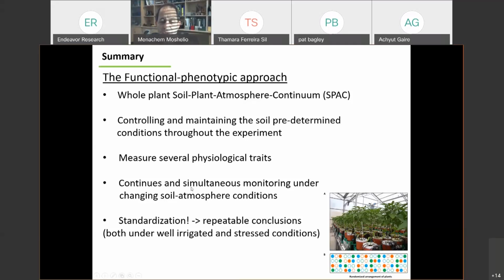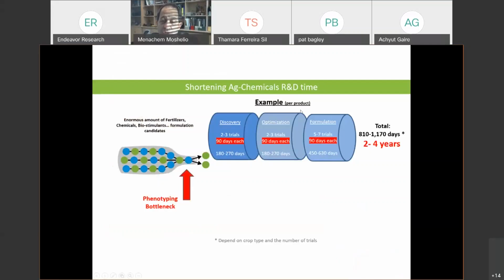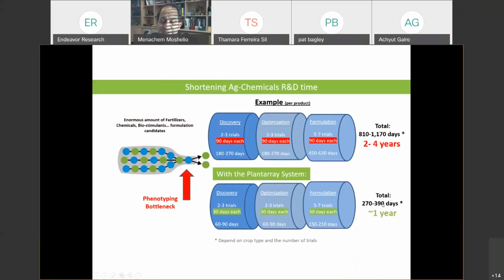We measure continuously and simultaneously, so we get millions of data points, but because we have very nice software, we can analyze it on the spot. And actually, because we finished the experiment in 1 month, we can push in one season 3 consecutive experiments. So we have standardization and repeatable condition. So all in all, we could shorten the development of a new biostimulant from 2 to 4 years to about 1 year, which is a significant improvement of this method that I just explained.